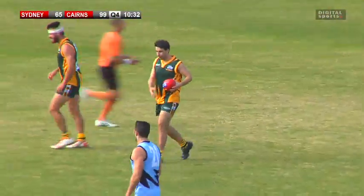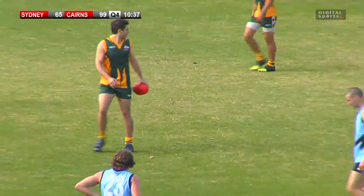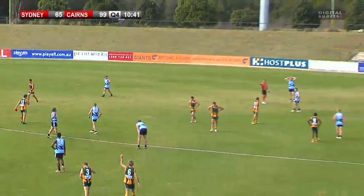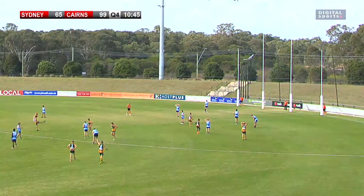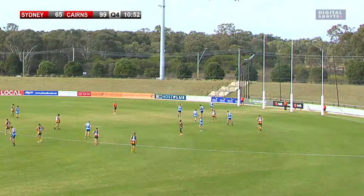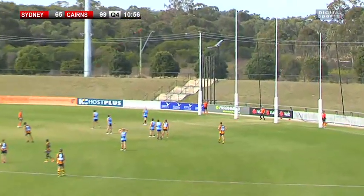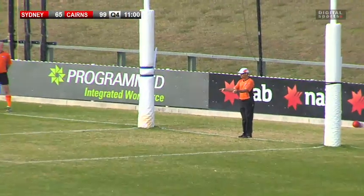And this, you think, will right the ship for the Cairns boys. And you'd almost pencil this one in. He's kicked 5 this afternoon. This for his bag of goals at Blacktown. Walsh, easy as you like. Umpire does work. Didn't need to. Should have just stood still and watched it sail over his hat.